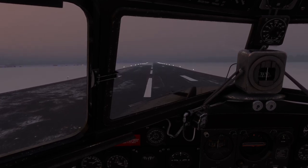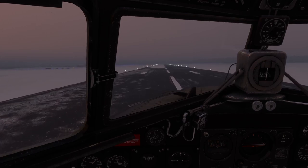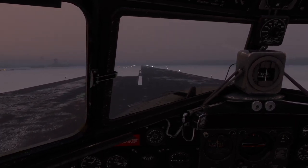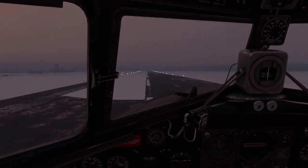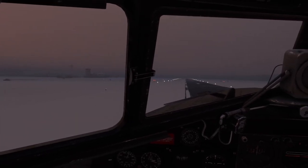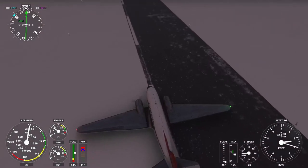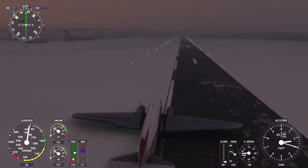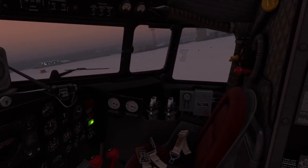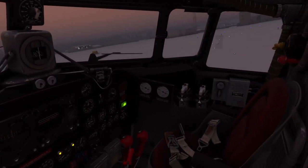Landing. Be very gentle on the controls here. Okay. Woo! We made it. All right, let's see how the heck we get off of here. We'll pull right over here to the terminal. We'll drop it off there.